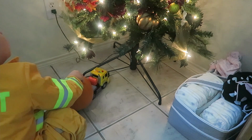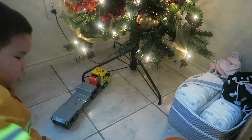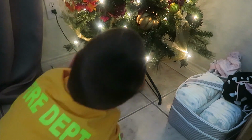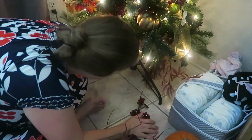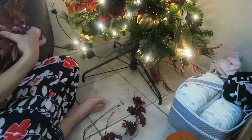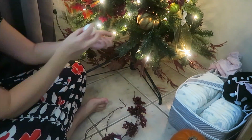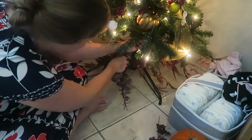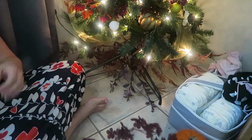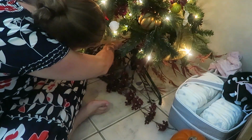All right, just drop the pumpkins off and go get some more. I do not have a tree skirt that is not in a Christmas box, so I figured I would make something fall autumn-like and do a tree skirt out of leaves and pumpkins, and then that is also completely safe if both of my kids try to play with them.